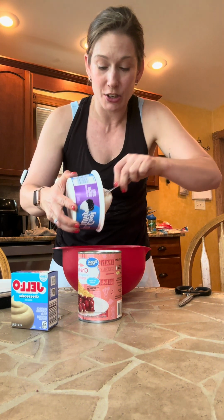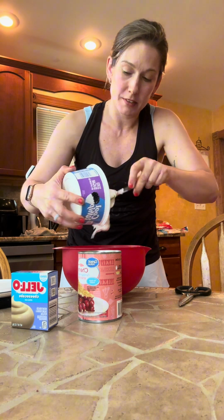So I'm making 8 servings today, and each serving is 165 calories. So I'm going to start by dumping this whole container into a bowl.